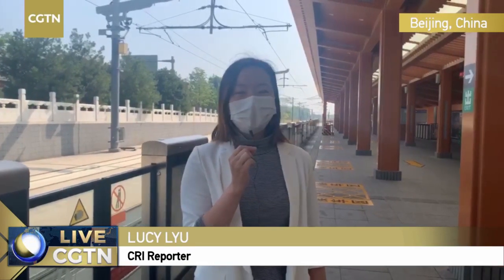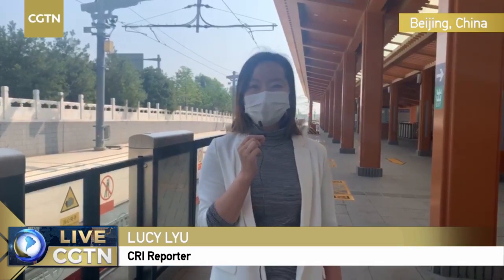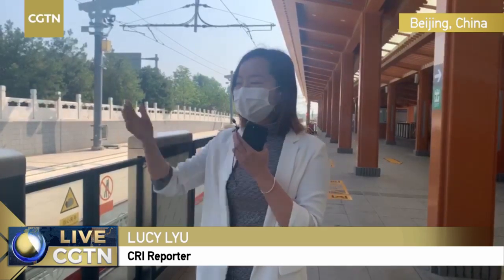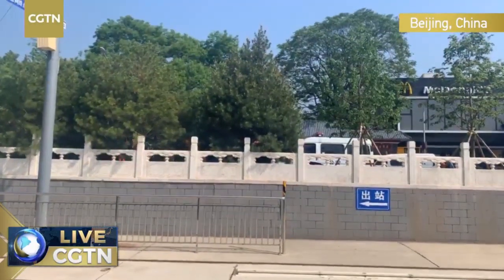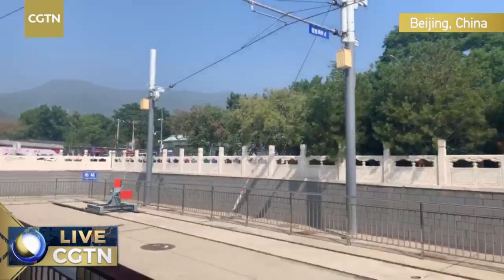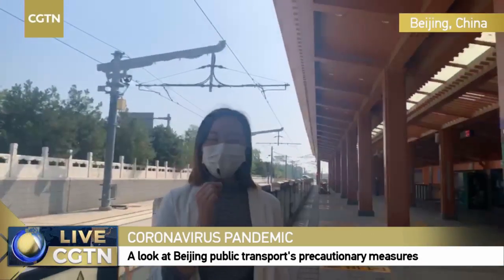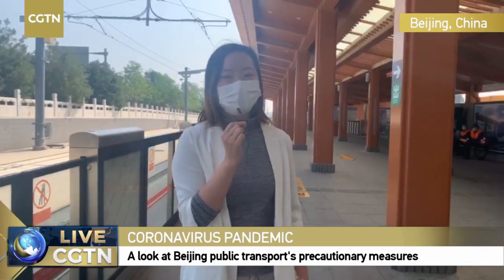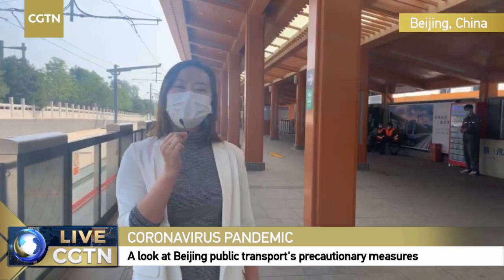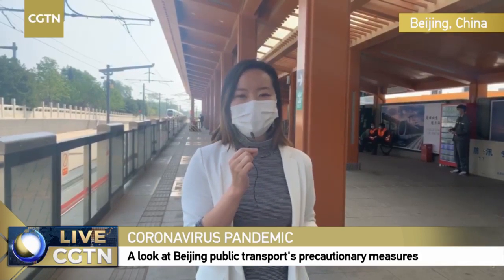Today, we are talking about how public transport in Beijing is gradually resuming normal operation. We are in a very special part of the Beijing public transport system. If you can see, we are actually on the tracks. This is a newly built light rail or tram system in Beijing, built just about 3 years ago at the end of 2017. This tram line has only 6 stops, but it covers all the major scenic areas in the west suburbs of Beijing.